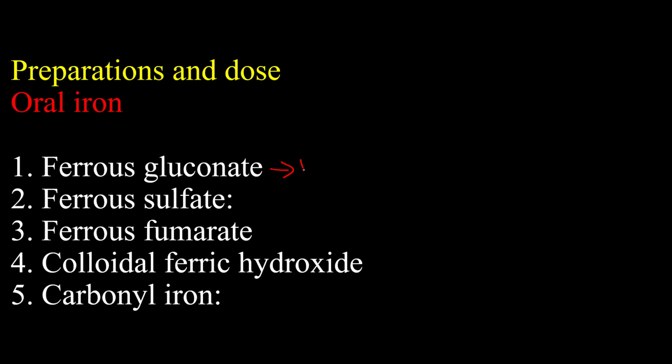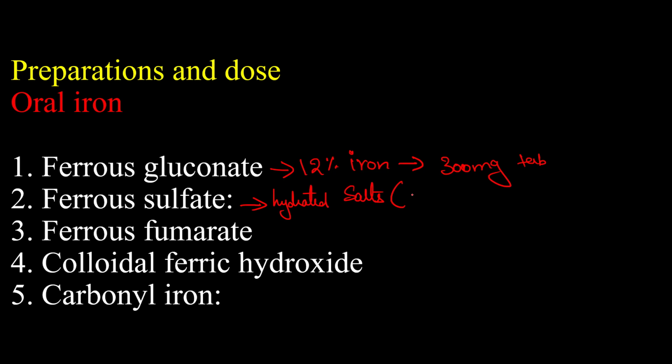Ferrous gluconate has 12% iron, and we give about 300 mg tablets. The next one is ferrous sulfate. If it is a hydrated salt, you will have 20% iron, and if it is a dried salt, you will have 32% iron. As these are salts, all these oral irons are inexpensive. Ferrous sulfate is the cheapest formulation compared to others like ferrous gluconate or ferrous fumarate.